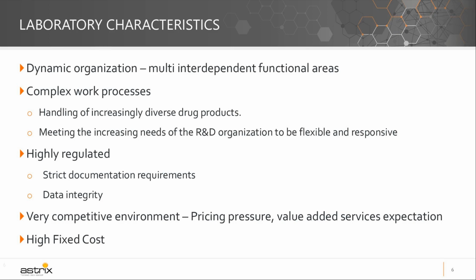To add on to that, many of you are probably in highly regulated environments, either EPA, FDA, et cetera, which adds strict documentation requirements. Data integrity obviously has been something that people have been focusing on for several years. Probably over the last 3 or 4 years, just about every project that we've started had some sort of data integrity objective, where our clients are implementing or upgrading systems in order to increase and satisfy data integrity requirements. So it's a big part of that.